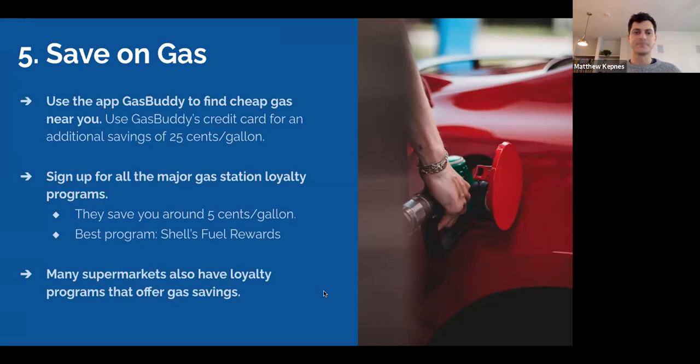And so there are travel hackers out there who will get gas for 40 cents. But generally you can get about 50% off a gallon doing this stuff. And so tying Gas Buddy and these loyalty programs together can be a way to save 50 cents or more off the price of gas.